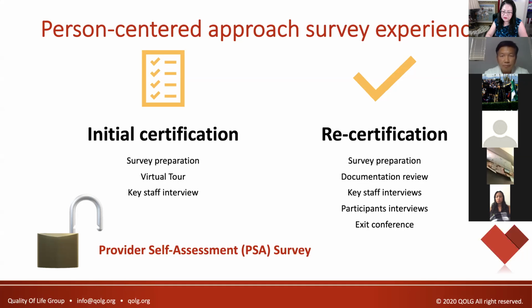And I also received the recertification survey for one of my centers not long ago. I cannot release the name of the center, but I can talk about it generally. The first step: on Monday, we received an email from the CDA, and it gave us 4 days to complete the documentation. So the due date is on Friday.